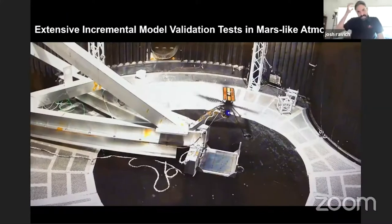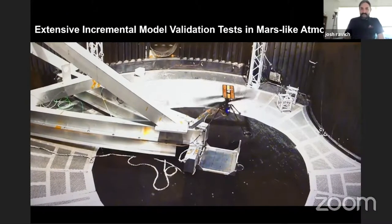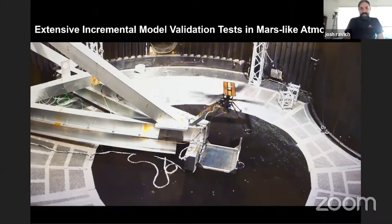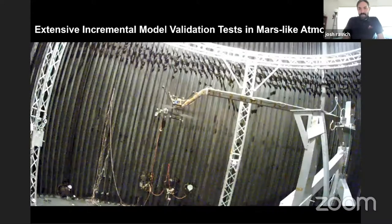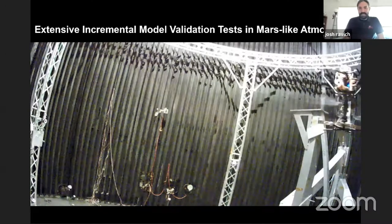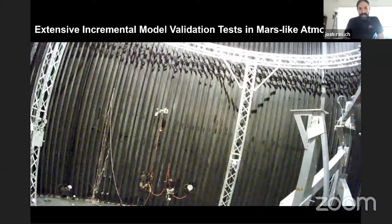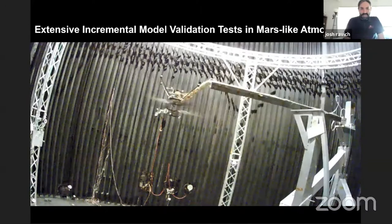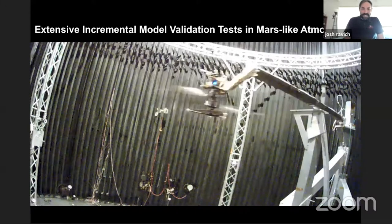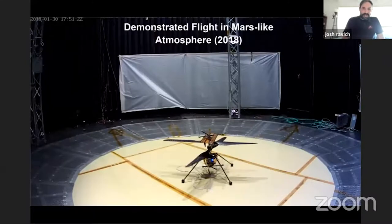So we did successive testing with this, some static testing to try to figure out the vehicle dynamics. We did testing on a big swing arm, and this is all in our 25 foot diameter, 80-ish foot tall vacuum chamber that we test most of our large spacecraft in at JPL. I think we spent a long time in this chamber doing lots of testing. And then that culminated in the engineering model with the first free flight test with everything kind of Mars-like in it.